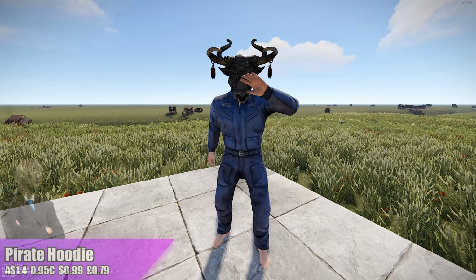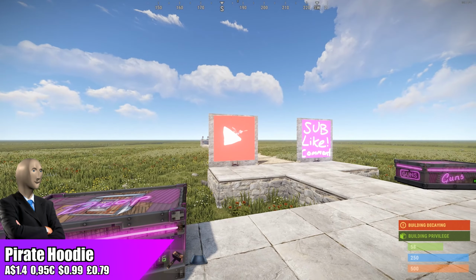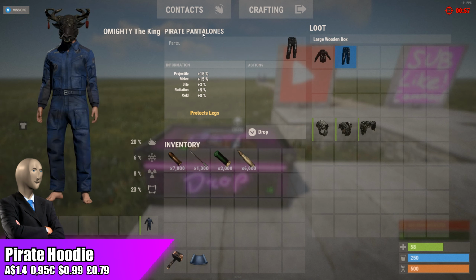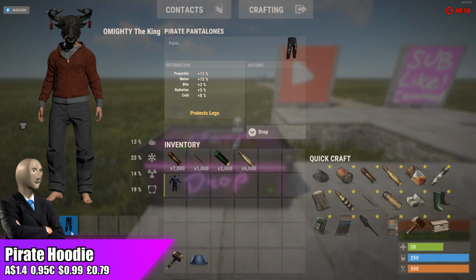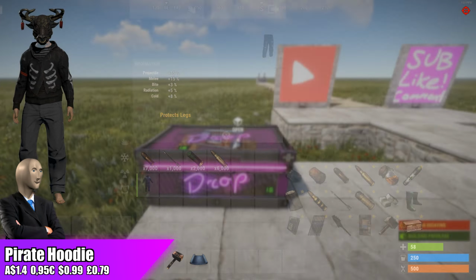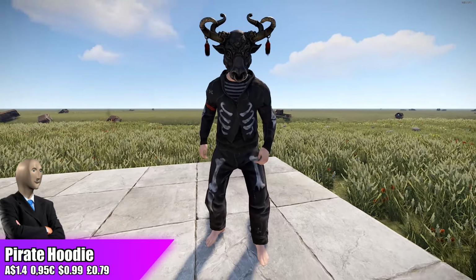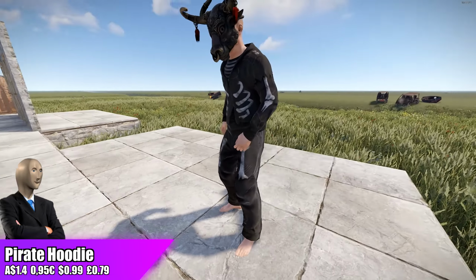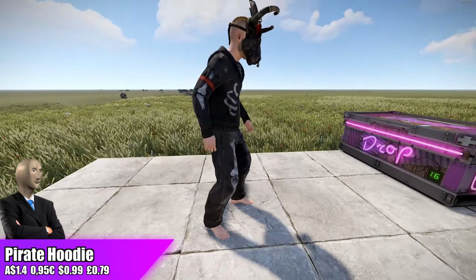We've got the Pirate Hoodie and Pants. First thing I'm going to say is the fact that the Pirate Pants are called pantaloons is not great. It's going to make it a little bit harder to find them on the community market. I just can't get amongst that, to be honest. Overall, I'm pretty sure most people would have already seen them. Hopefully it doesn't negatively impact the price of this skeleton hoodie. I highly doubt it will, because they're pretty different. Overall, $1.40 each as well.